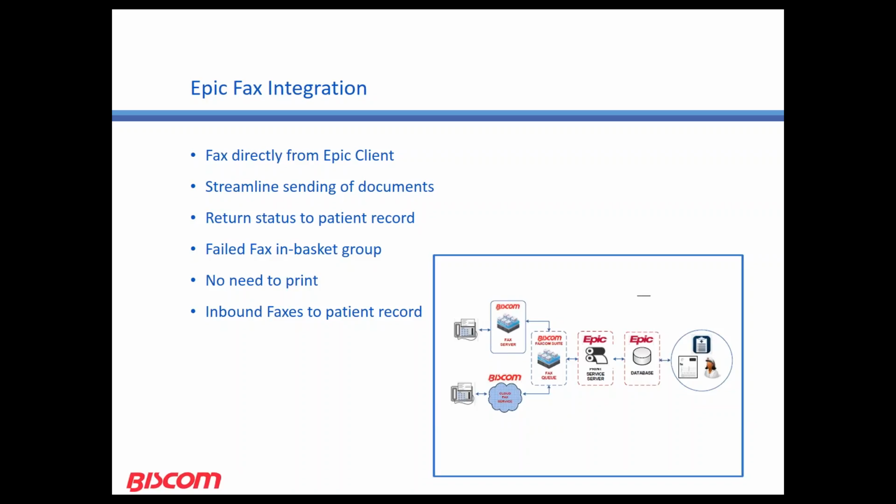the patient record. They have used the Biscom APIs to allow any document that can be printed to also be faxed out of the Biscom solution. In addition, the status is brought back into the medical record. The integration allows healthcare professionals to send faxes directly from 12 workflows within Epic, including EMR and Radiant systems.